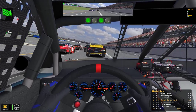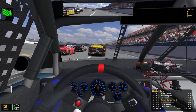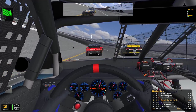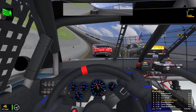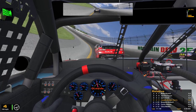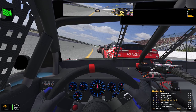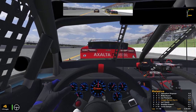Green flag. Really no point starting in second there. Inside, you're in fifth. Keep on. Wow. Alright, we're on clear the inside. He blinked right as I went to go underneath him. Nope. I'm here. Beep, beep. Outside. Stay low. Oh come on, internet, for fuck's sake. We're fine under caution. As soon as we go back to racing, I'm fucked again.